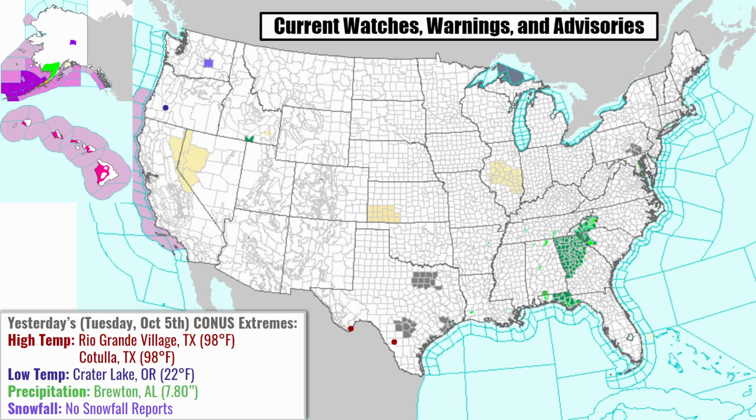So yesterday we had a high temperature of 98 degrees in Rio Grande Village, Texas. The high temperature in Cotulla, Texas as well was 98 degrees. The low temperature was in Crater Lake, Oregon, where they got down to 22 degrees, and the highest rainfall report was in Brewton, Alabama, where they got 7.8 inches of rain, and that's in southern Alabama.